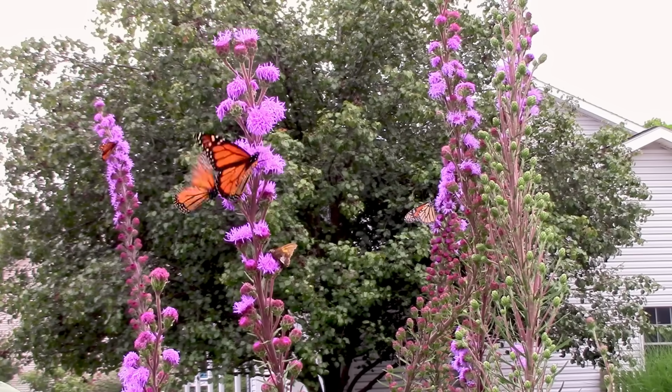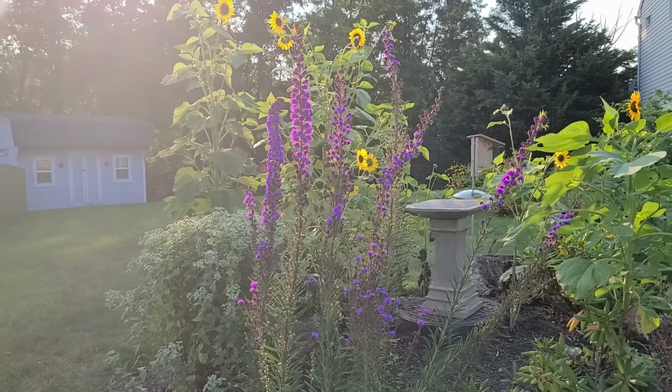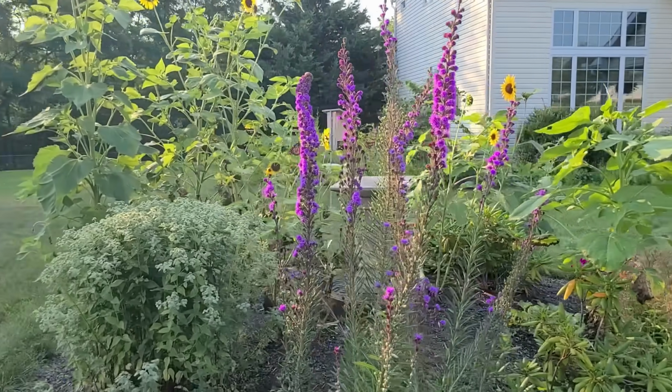I first learned about this plant some years back reading how it was supposedly the best plant for attracting monarch butterflies, and I figured I wanted to give it a test drive myself. And this is back in like 2020 time frame when I first grew it from seed.